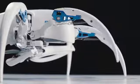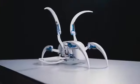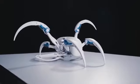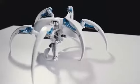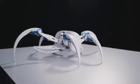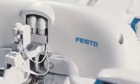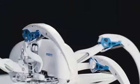It should be noted that the robot can move in two fundamentally different ways. For the first one, to move forward, the machine uses 3 pairs of legs like a real spider. However, in case of danger, the robot rotates the legs to take on the shape of a wheel. After that, it starts moving and rolling on the surface, reaching a higher speed than if it was walking with its legs in the usual way.